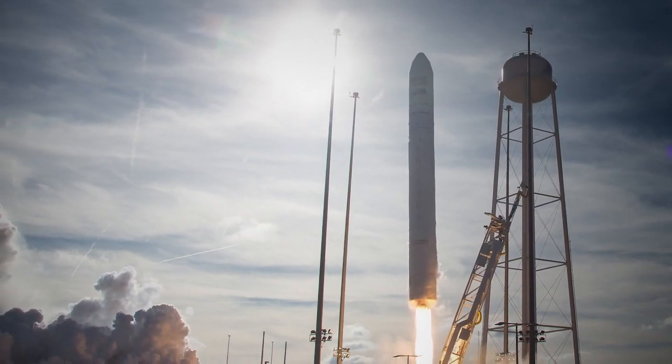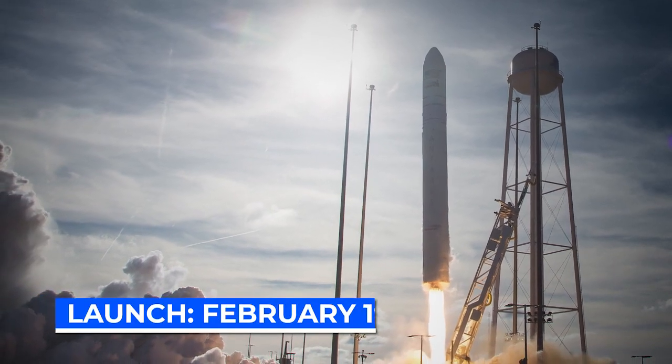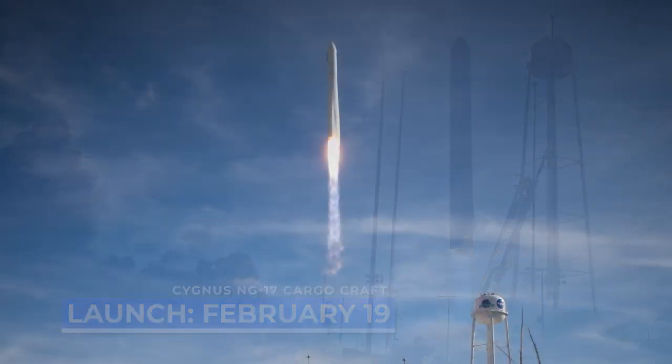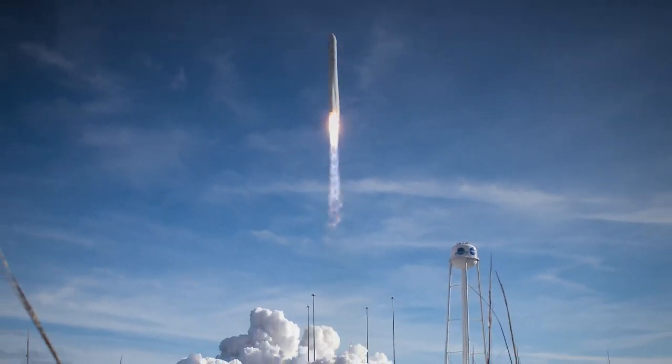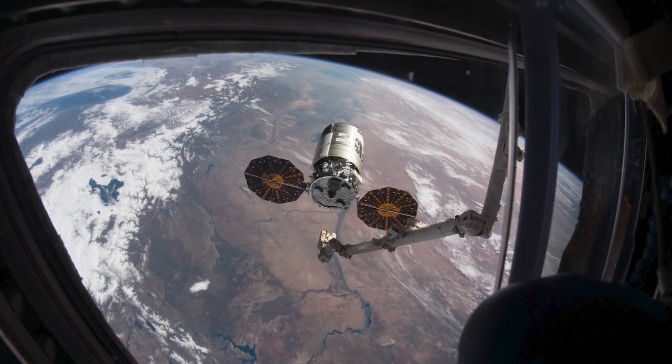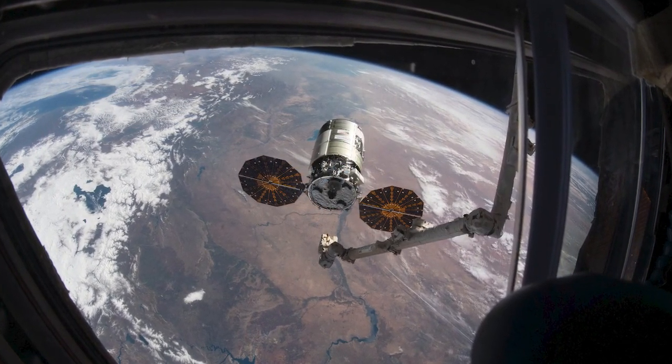Cygnus is expected to launch with these experiments and more shortly after noon on Saturday, February 19th. The spacecraft will lift off from NASA's Wallops Flight Facility in Virginia atop a Northrop Grumman Antares rocket. It'll arrive at the space station 2 days later on Monday, February 21st.